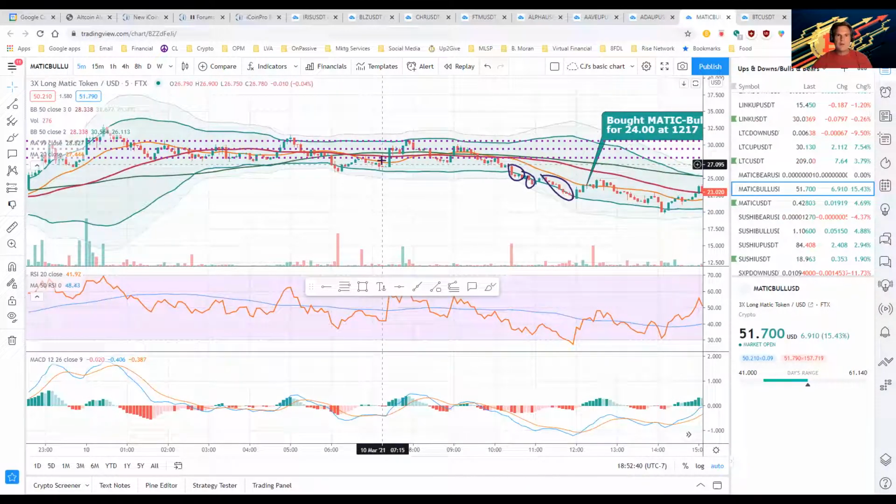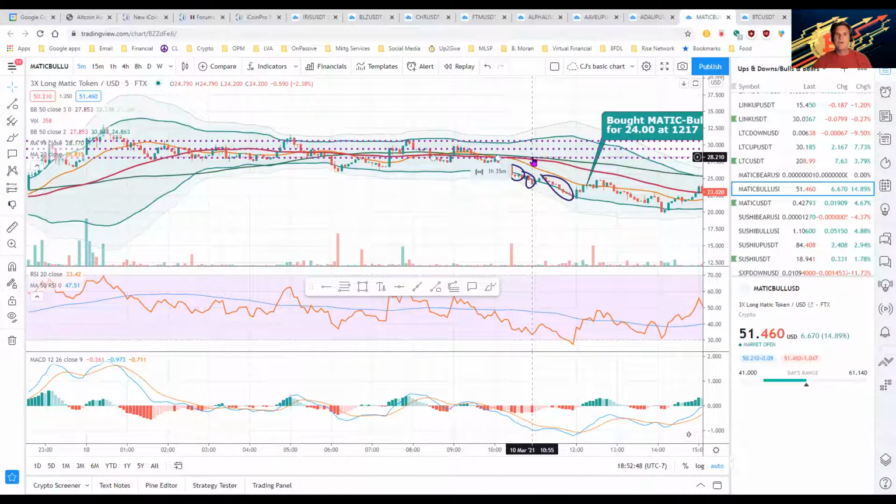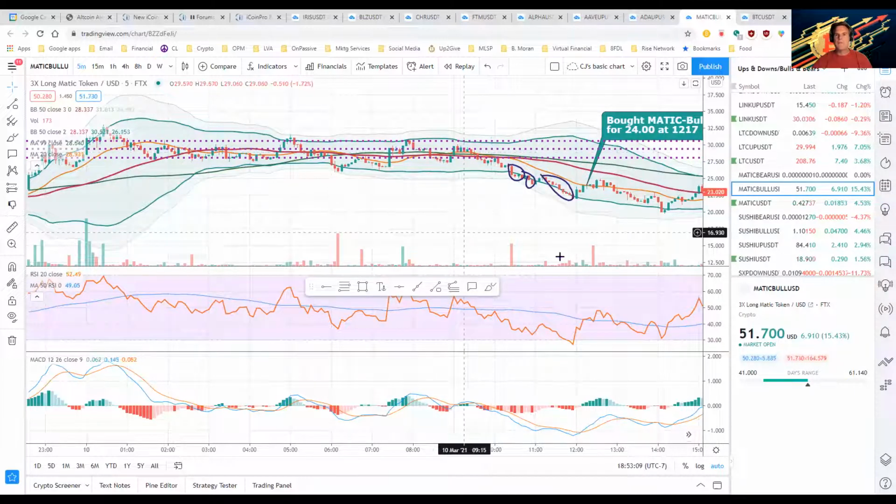I put these purple dotted lines here to show potential resistance and exit points. So the first one I see here is 28.2. Another group of candles right here for 29.39. Then the top up here, 30.785. I go with sort of a little bit below my second option, 29.25, as my exit point.